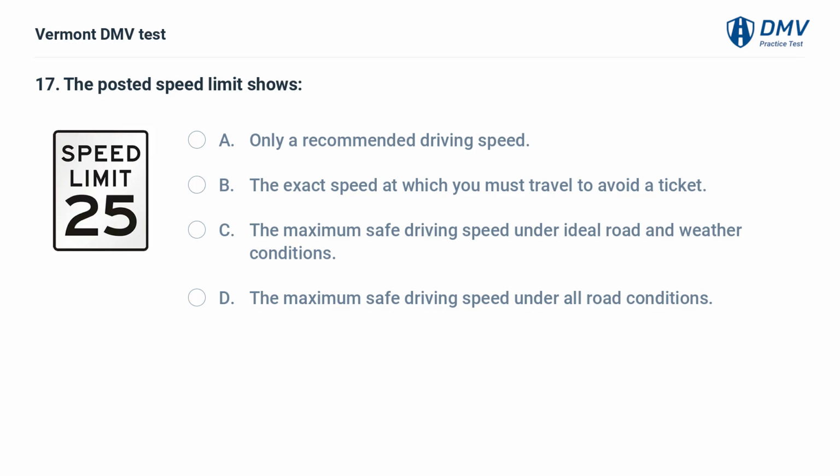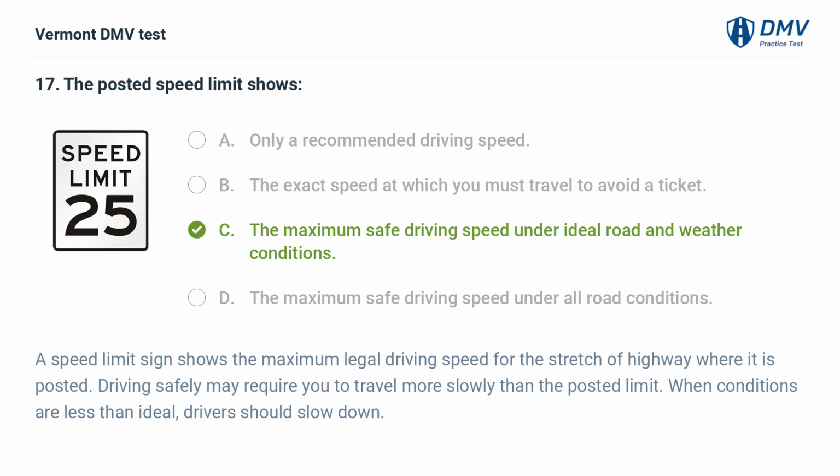The posted speed limit shows A. only a recommended driving speed. B. the exact speed at which you must travel to avoid a ticket. C. the maximum safe driving speed under ideal road and weather conditions. D. the maximum safe driving speed under all road conditions. C. the maximum safe driving speed under ideal road and weather conditions. A speed limit sign shows the maximum legal driving speed for the stretch of highway where it is posted. Driving safely may require you to travel more slowly than the posted limit. When conditions are less than ideal, drivers should slow down.